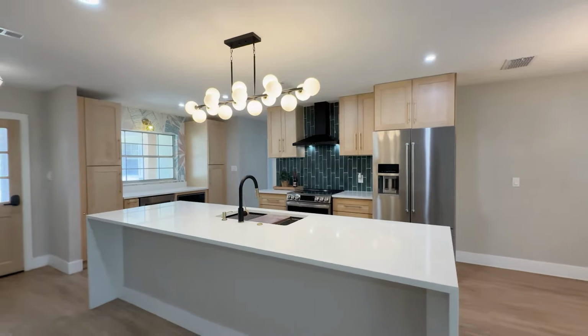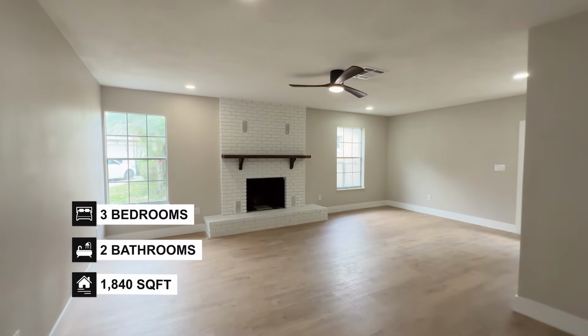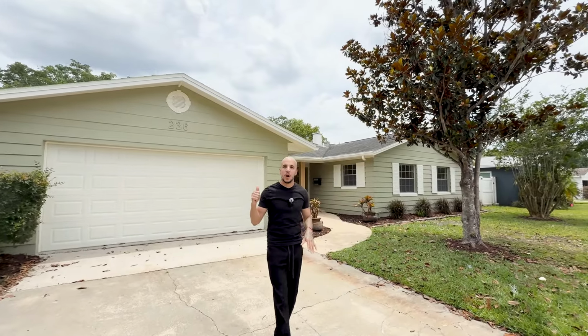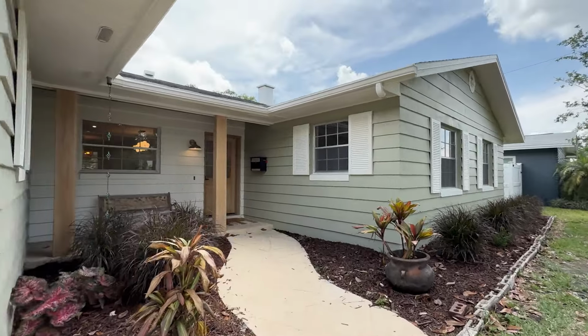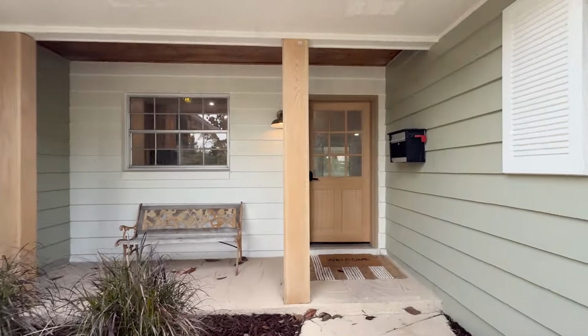This house is going to feature 3 bedrooms, 2 bathrooms, 1,844 square feet. And let's start the tour off right here in your driveway. 2 cars fit in your driveway. You're going to have a 2-car garage. Now, this property is made of concrete block. Then you have this beautiful walkway that's going to lead into the porch area. Nice landscaping on either side.